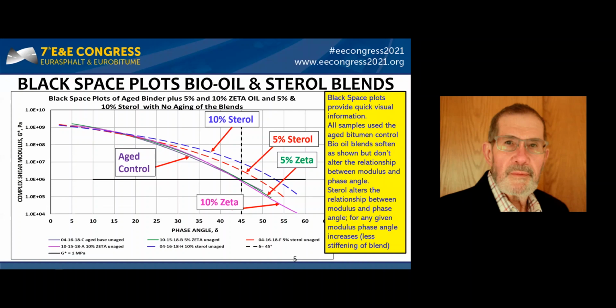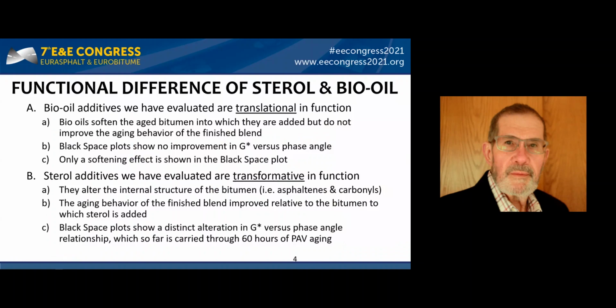Sterol additives, however, are transformative in function because they alter the internal structure of the bitumen by changing the aging rate behavior between the chemistry of the bitumen, as evidenced by asphaltenes and carbonyls, and the physical or rheological properties of the bitumen, as evidenced by high and low temperature aging results and the rheological index. Black space plots show a change in G star versus phase angle, resulting in a transformed bitumen that is decidedly different from the original bitumen.